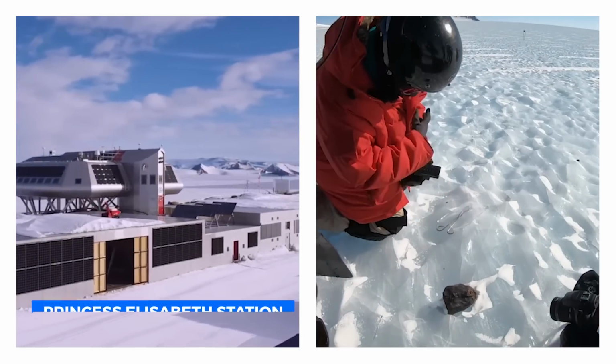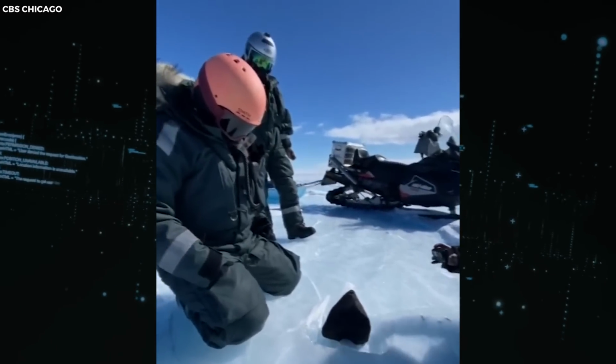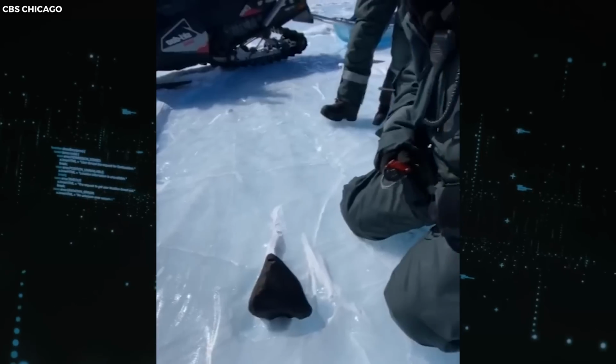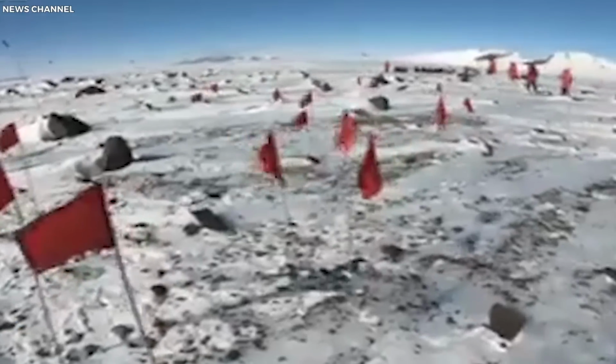One team exploring near the Princess Elizabeth Station stumbled upon a treasure. 5 rare meteorites just sitting on the ice. Among them was a true gem, a chunky space rock weighing over 7 kilograms. Out of all the meteorites recovered from Antarctica so far, less than 100 have matched this kind of massive size.